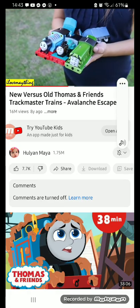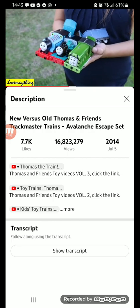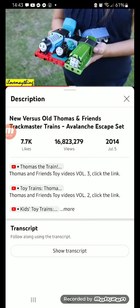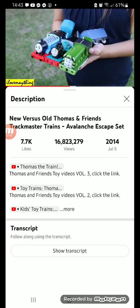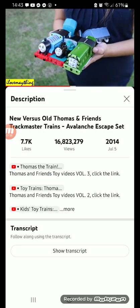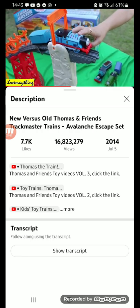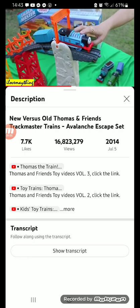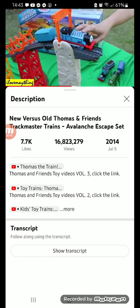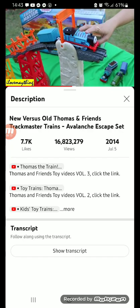So, the old Trackmaster trains made it on the top, except for Ferdinand. Thomas made it on the top. Green Salty made it on the top as well. Hey, even Ferdinand made it on the top, with a little help from Rhea, of course.